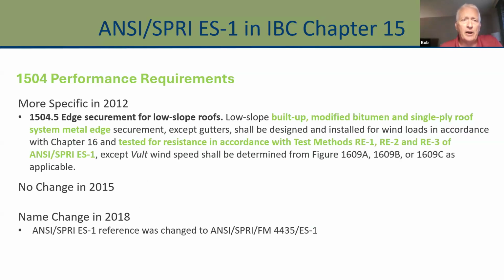No change in 2009. In 2012, they just changed the language to clarify that we're talking about built-up, modified, and single ply roofs, which I think would be almost all your low slope roofs, except maybe spray foam or maybe a metal roof. But even then, I don't think it'd be a bad idea to have your edge metal tested, because even if it does not secure the roof, you still don't want edge metal blowing around. All of these also say except gutters. So at this time, we're talking about testing just copings and fascias.